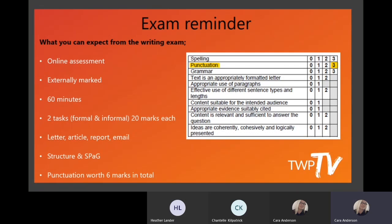So if you're writing a letter, I'm writing this letter because, tell them why, and then go into your different paragraphs. This is why I think this is a great idea. This is why I think it's a bad idea. And then a different paragraph for each idea that you feel would have a negative or positive effect on whatever it is you're replying to.